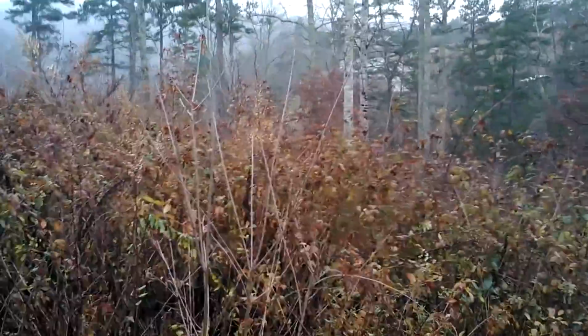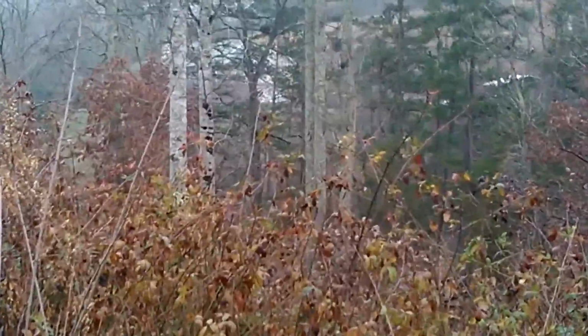Now looking over that way, there's a large house over on that other hill, on that far hill over there, see it? I think all that land is owned by one family over there.